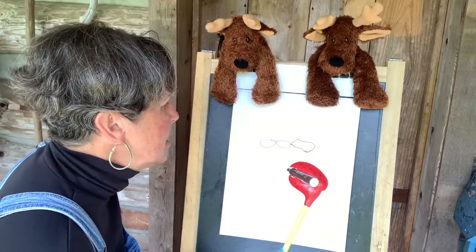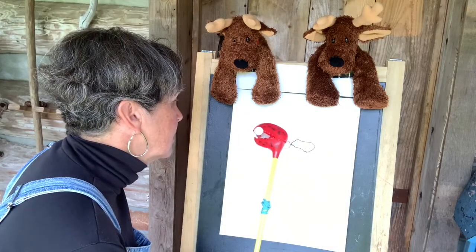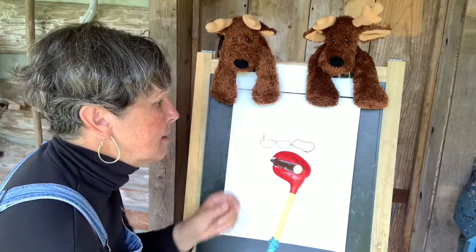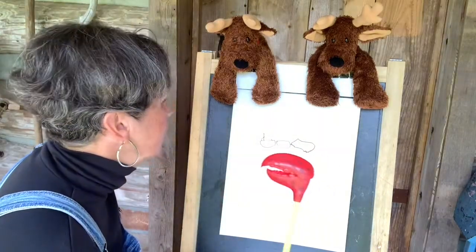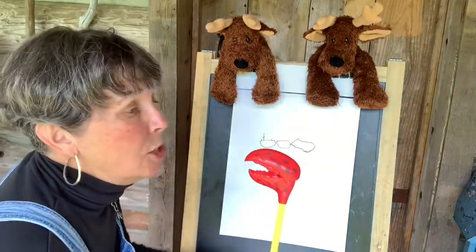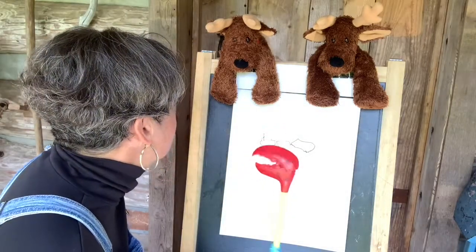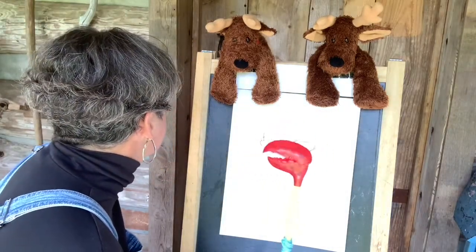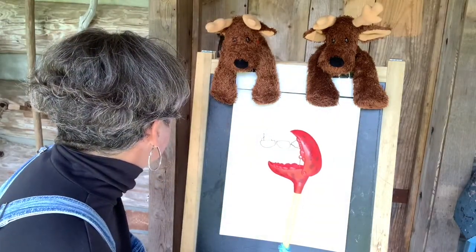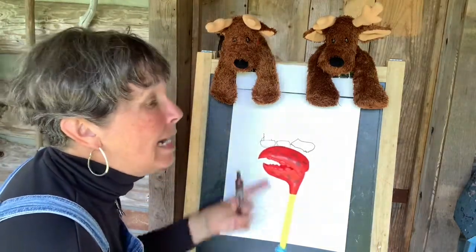Okay. Now, did you want antennas? And how about legs? You know what? This looks like an ant. Yes, it does. Ant, antennas, abdomen. Too bad we're not doing the short A today. That's okay. It's an insect. An ant is an insect. Yes, and a grasshopper. And bumblebee. And a honeybee. Yeah. We need legs. Oh, okay.